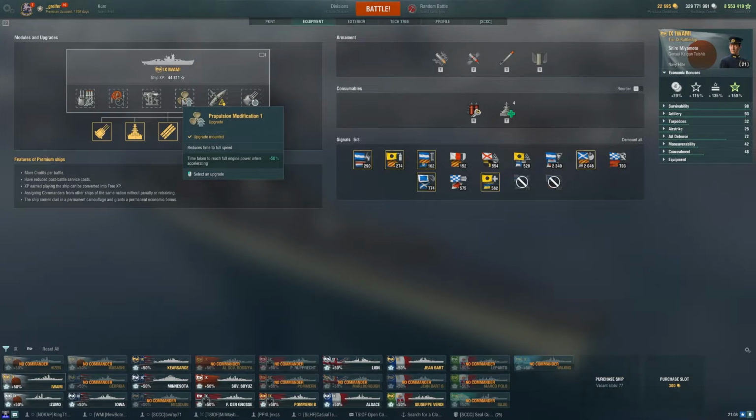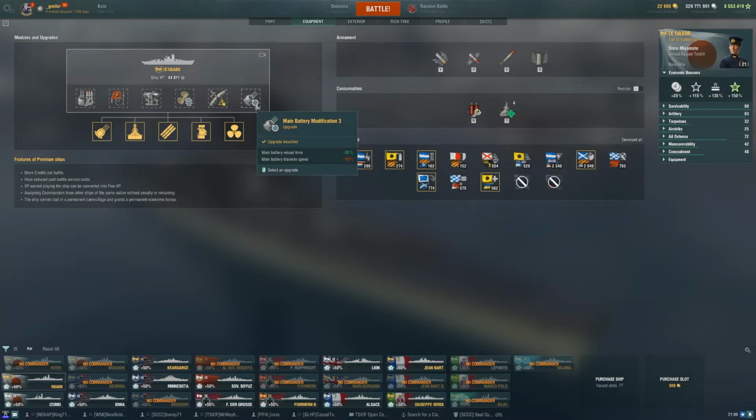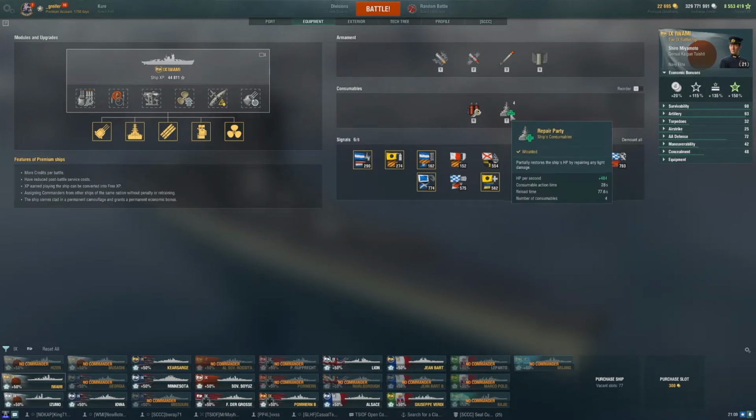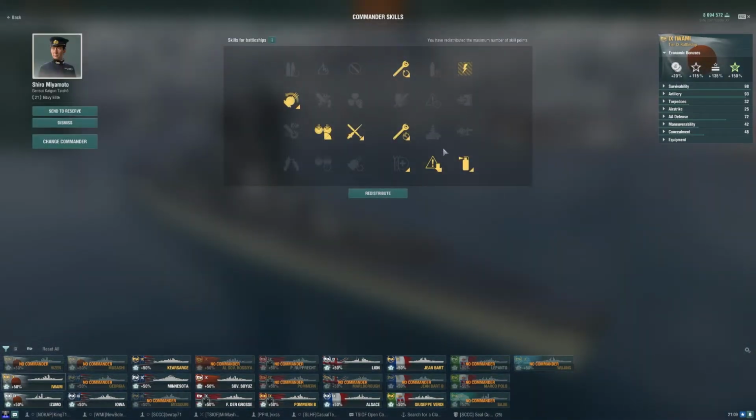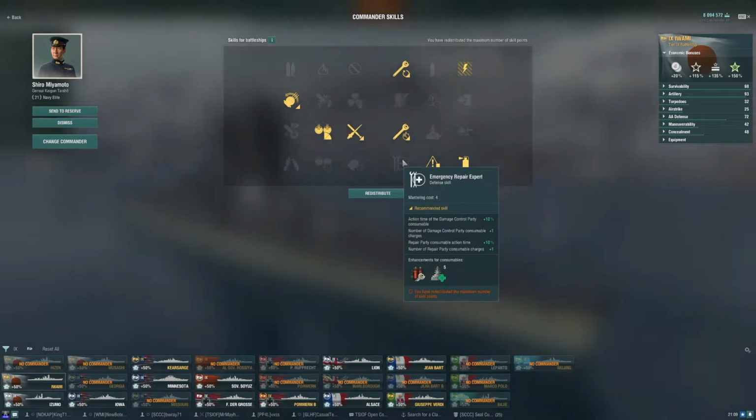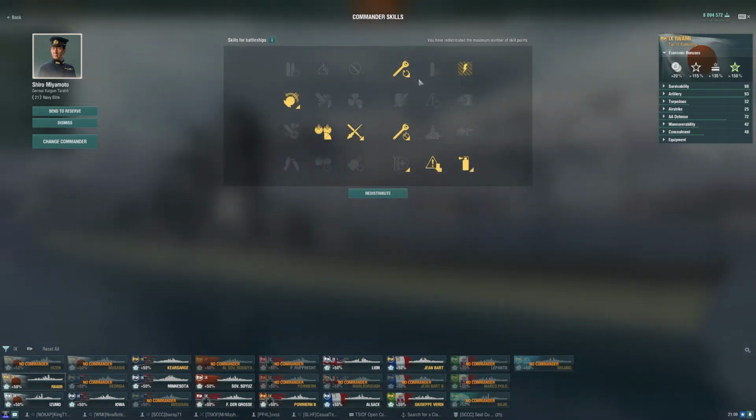Propulsion mod for the BB, I like to go fast where I can. Concealment here, and as I said, reload. She only gets the 1 repair party, no other consumables. Now, this is the stock number of repair parties. 484 standard heal going for 28 seconds. Reload time is just under a minute and a half. 4, I think, is absolutely fine. I don't think you need to go for 5 that the emergency repair expert would provide you.